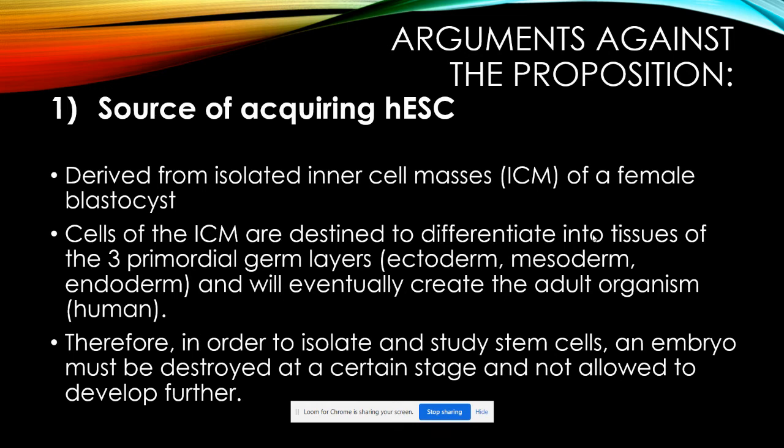So next I will talk about 3 arguments against the proposition. And the first and biggest argument against stem cell research is probably the source of acquiring the human embryonic stem cells. As talked about, they are acquired from isolating the inner cell mass of a blastocyst, which is a fertilized egg. And a lot of people believe that human life begins at conception, and so therefore destroying anything after that point is akin to murder, whether it be for religious or personal beliefs.